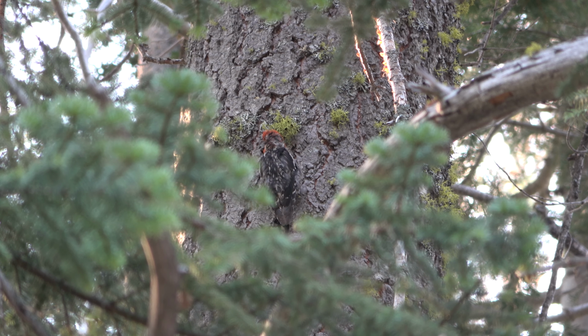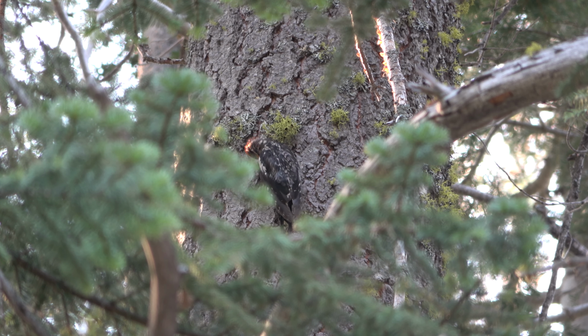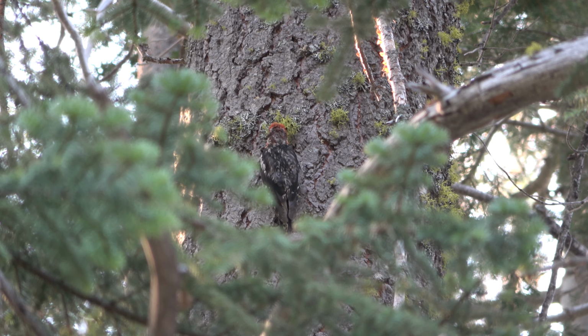As for the habitat for the red-breasted sapsucker, they prefer coniferous forests, often with some deciduous trees. In the winter, when food is scarce, they will move to lower elevations and to the sea area, to wooded areas, parks and suburbs.